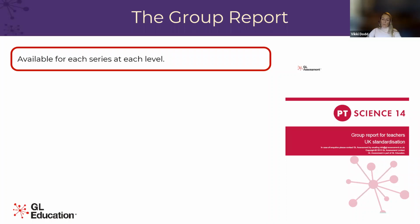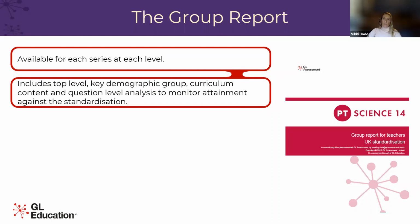and can be run sorted by surname, forename, tutor group, group rank, or if this is not the first administration, they can also be sorted by progress category. I'll explain a little bit more about progress categories in the following slides. The group report provides top level analysis comparing the whole group, so it might be a whole year group, a whole class, a whole tutor group, with the standardisation across the SAS bands.